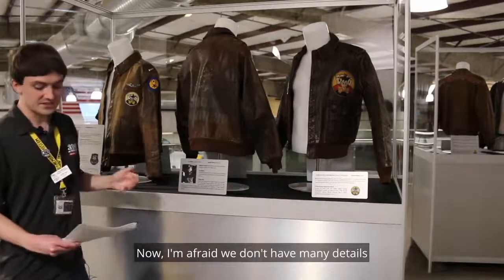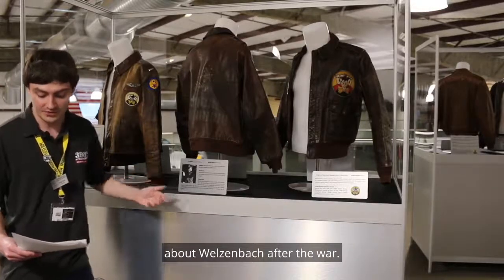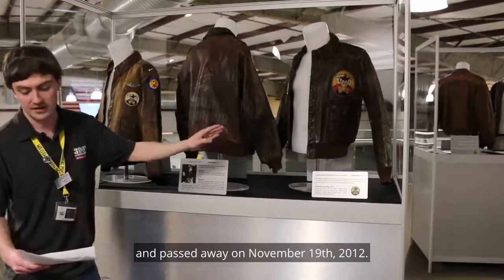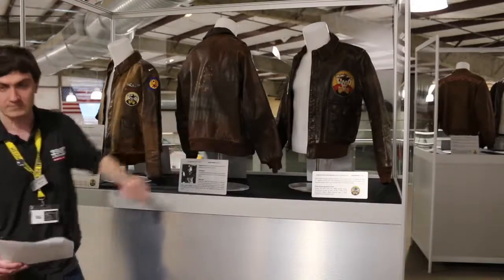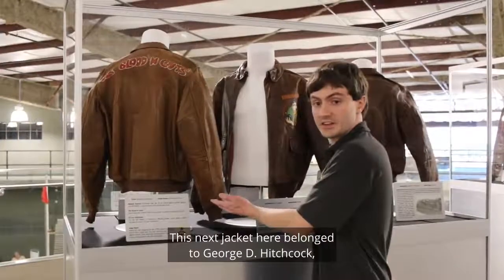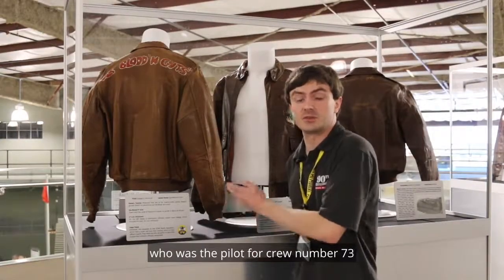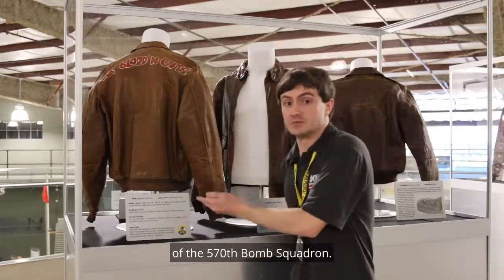Now, I'm afraid we don't have many details about Welsenbach's life after the war. He was married twice, had two children with his first wife, and passed away on November 19th, 2012. This next jacket here belonged to George D. Hitchcock, who was the pilot for crew number 73 of the 570th Bomb Squadron.